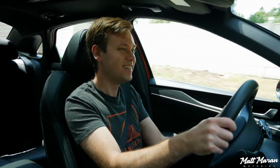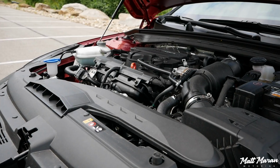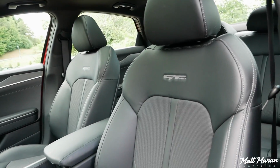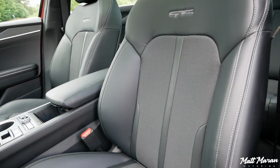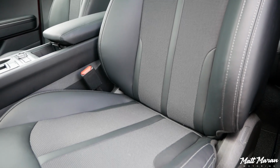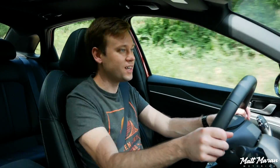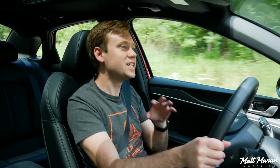This motor has plenty of power, and I have no complaints as far as a normal daily driver. This is great. I do wish these seats hug me in place a little bit better though, because I am kind of sliding around a good bit in these, and I don't remember sliding around that much in the Camry seats, for example, or the Accords. So that is one thing I wish was a little sportier, at least here for this GT line version. But again, the full GT should address that.